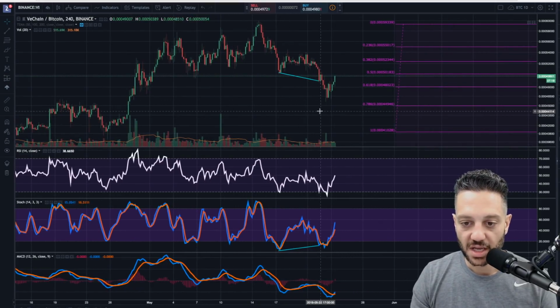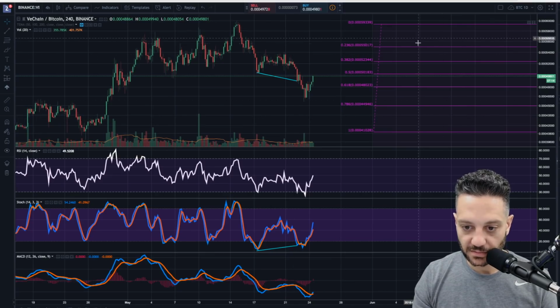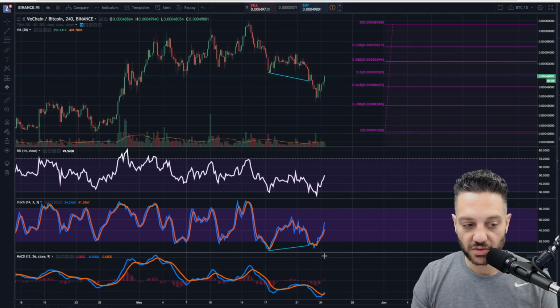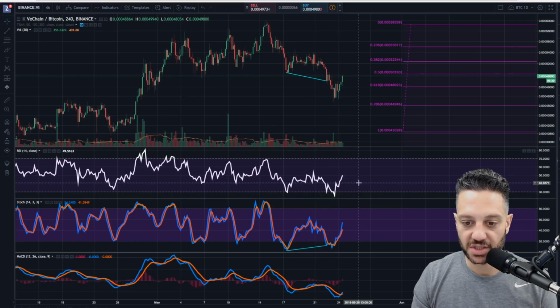So besides this bullish divergence, we have the fact that VeChain is now between the 0.5 and 0.618 fib levels. This is usually one of the buy zones when trying to re-enter a position on a security. You have the stochastic, the RSI, and the MACD trending upwards, which is great. You do have a lot of room for growth on the MACD. We are right at around the 50 line on the MACD. We are coming from this oversold position as well.